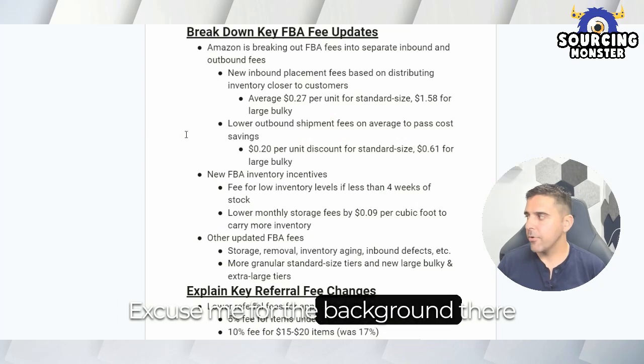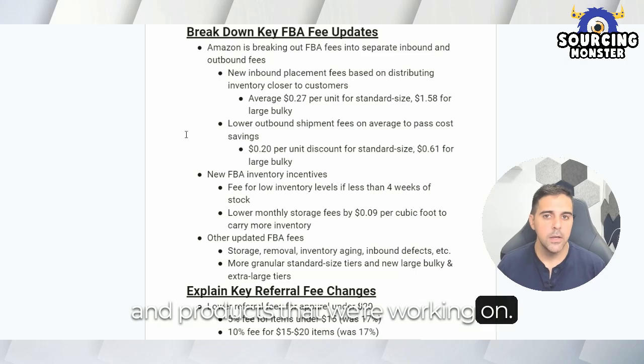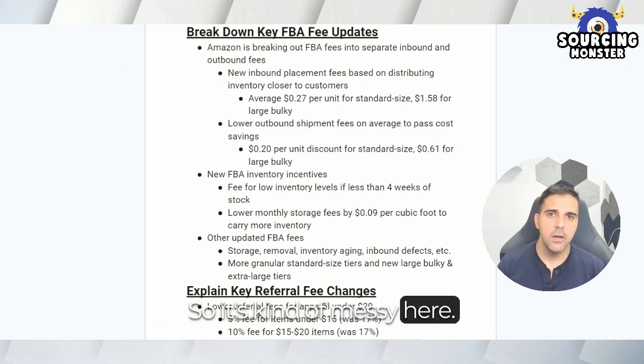Okay, excuse me for the background there and the mess in my office. I just got a lot of samples and products that we're working on, so it's kind of messy here.